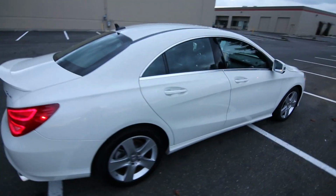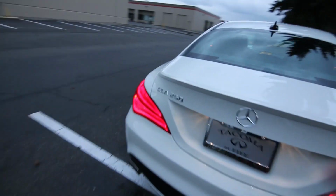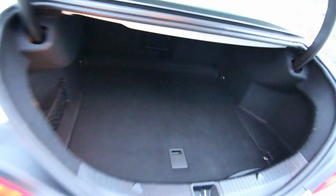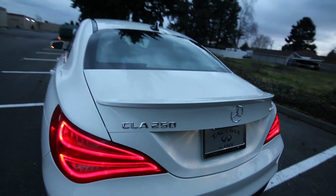And this one's also backed by a 5-day 100% money back guarantee. We're going to make sure you're happy with the vehicle you purchased from us, be it new or pre-owned. That's why we have that 5-day money back guarantee. No restocking fees, no gimmicks. It is 100% money back.